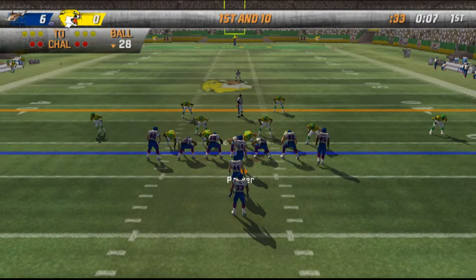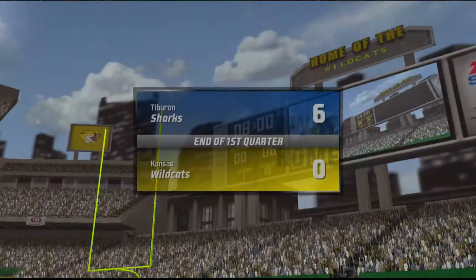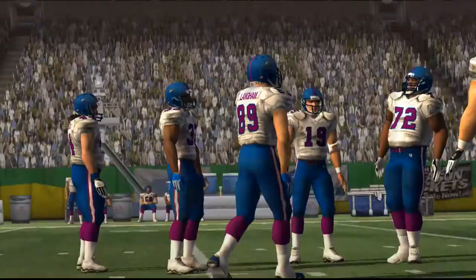The backs are lined up in an I. Gives the ball off. Nice play fake. What a catch. Randall is there on the stop at the 28-yard line. After one quarter of play, the score is 6-0. The teams get set for the start of the second quarter.